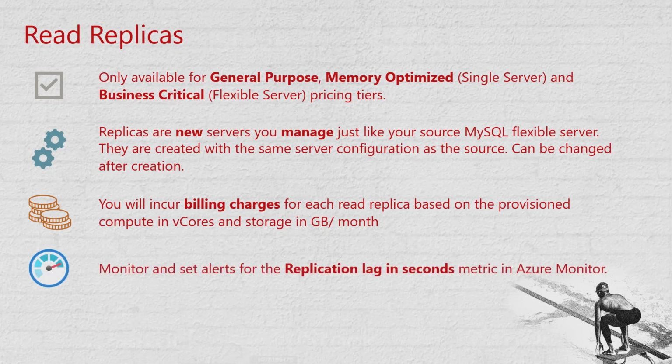And to monitor the replication lag between the primary or source database server and the read replicas, since, as I mentioned, the replication topology that read replicas use is the native MySQL replication topology, which is asynchronous in nature, we have monitoring built around read replicas so that you can monitor a specific metric, replication lag, which is in seconds, to understand how many seconds the read replica may be lagging behind the primary server. So these capabilities are also provided.